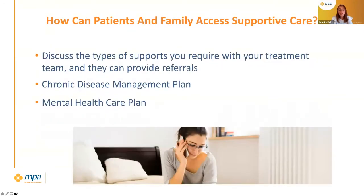How can patients and families access supportive care? You can simply talk to your medical oncologist, your GP, or your oncology nurse about the types of supports that you require, as they can assist you directly with the referrals needed. Melanoma patients can also talk with their treating GPs about accessing a chronic disease management plan, which will entitle them to up to 5 Medicare visits through the calendar year.